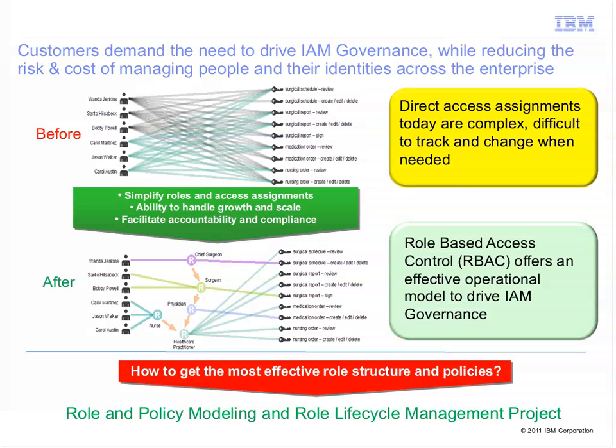So customers are looking at simplifying roles and access assignment, handling growth and scale as well, especially as customers transform their application environment and want to give access to more than just employees, but also external users, access to the applications and systems. And so customers are embarking on or actively implementing role-based access control as an effective way to drive identity and access management governance. From our vantage point at IBM, what we believe is the most effective way to help drive the governance portion is really through modeling roles as policies. So being able to do role and policy modeling together helps organizations accelerate that need for driving role-based access control.